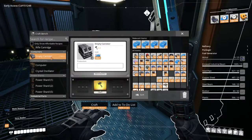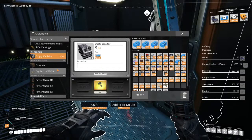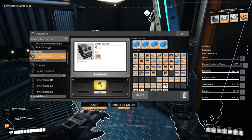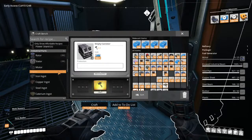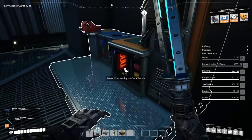Empty canisters. Yeah, okay. That's a good point. We're going to need those. So we're going to need a maker, making empty canisters and then chucking it into the packager, probably. I think that's probably how it's going to work. We can siphon off some plastic for that, that's fine. We need motors. Yeah, we need those. Okay.